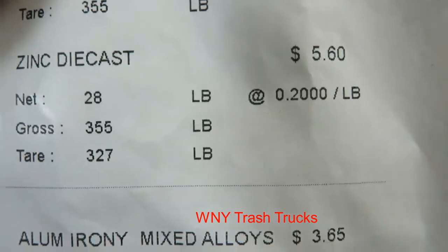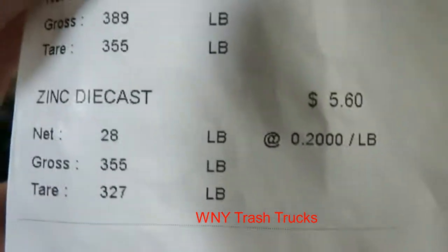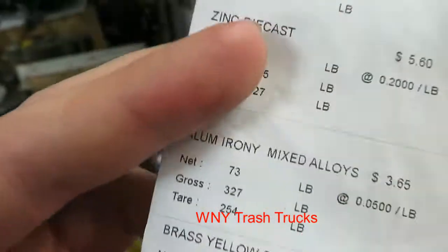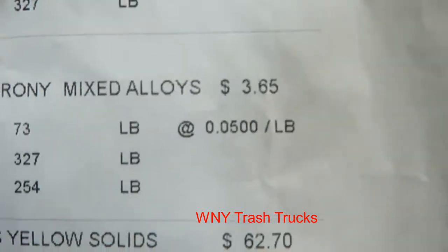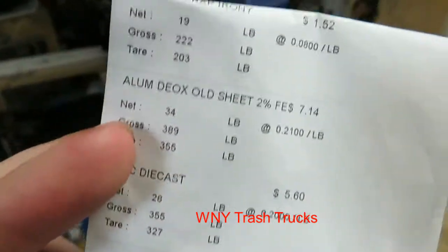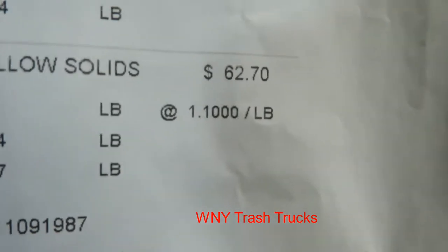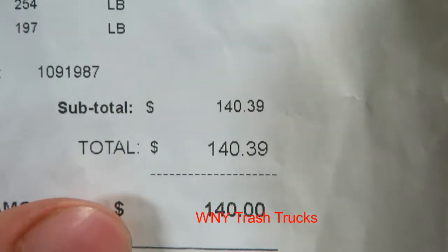So actually, I don't really mind that it gave me zinc price, because zinc's, I'm pretty sure, is more, and it is a mix of zinc and cast aluminum. So it didn't really matter to me. Dirty aluminum, 73 pounds, ooh, a whole 3.65, 5 cents. That was those 2 buckets, and some of that other dirty aluminum I had behind the shed. He actually gave me old sheet for it, so that worked out. But then the big boy, clean brass, 57 pounds, $1.10 a pound, 62.70. So then subtotal 140.39.